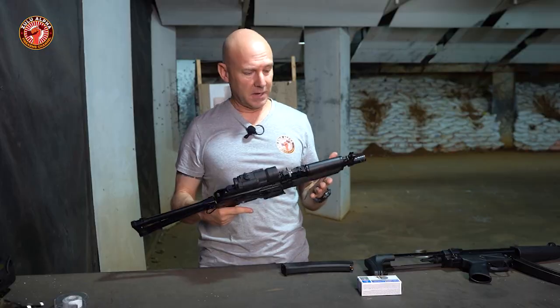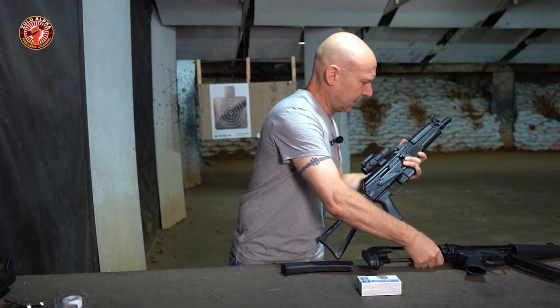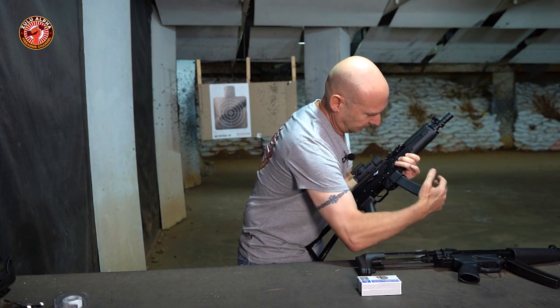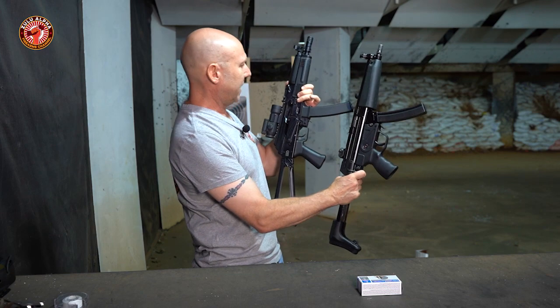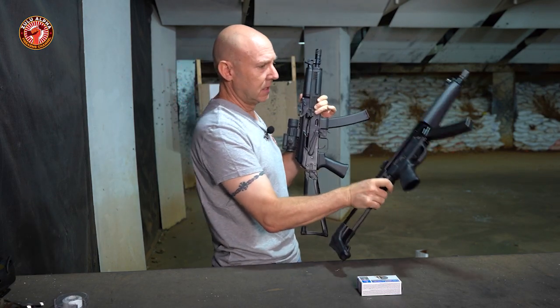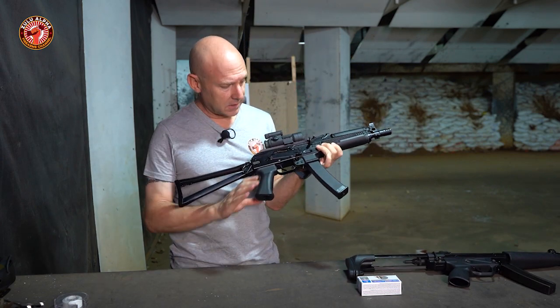So a really nice platform. Looks very cool. I mean, it has kind of your MP5 feel to it. As I said, here are the two next to each other. I'll put the magazine in. That's what I like about it, because I love this. I can't afford this. This is like 60 grand nowadays, if you're lucky. But it's a nice package altogether. It really looks like a good and sexy gun.